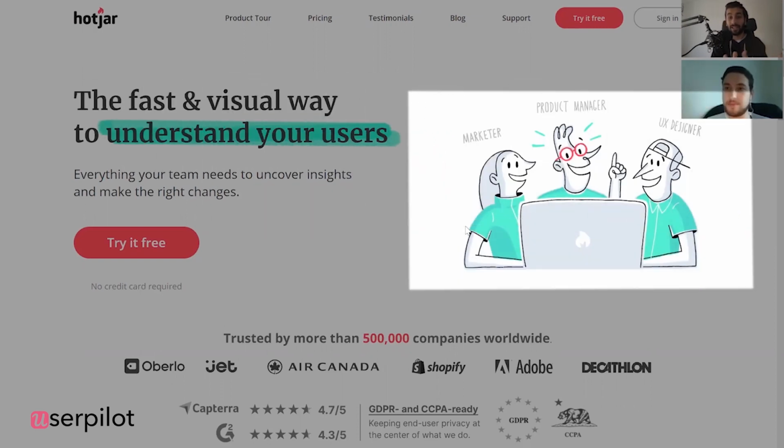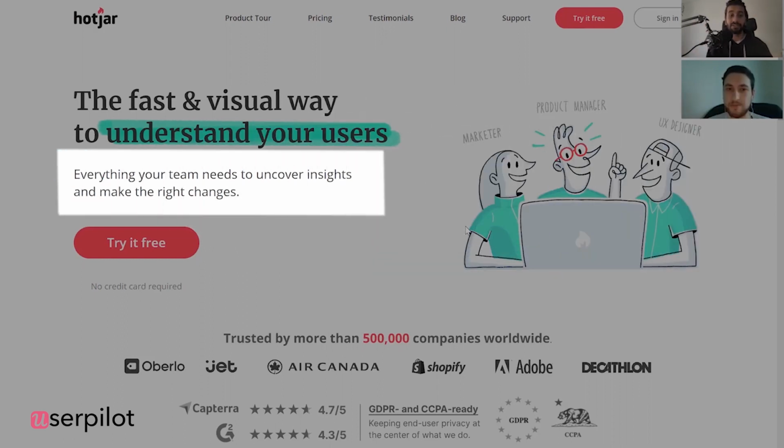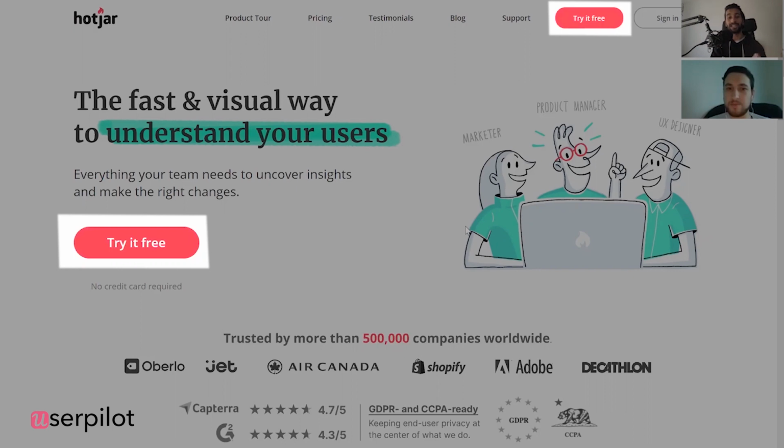And on the right side, on the picture, they also show the designations: marketers, product managers, and UX designers working together. It seems like a collaboration tool. And the sub headline says everything your team needs to uncover insights and make the right changes. So they're really hitting the jobs to be done framework, which I really love, because that's the key thing that every product marketer or product manager is doing inside the application. They have a really nice CTA. Both CTAs are very similar, try it free, on the header as well.